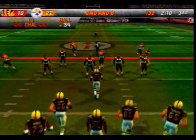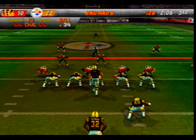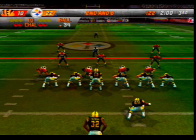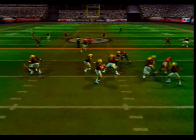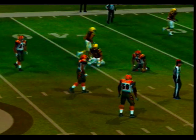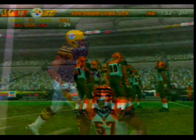Second and 8. Ball on the 34-yard line. The Bengals line up in a 4-3. Closing in. The throw. Pass ball's incomplete. Francis teed off on him and it forced the ball out before he could make the reception.